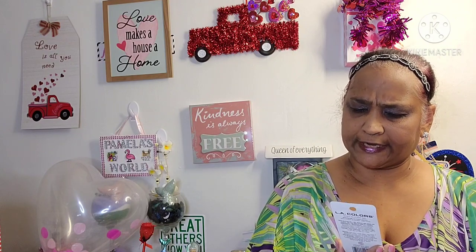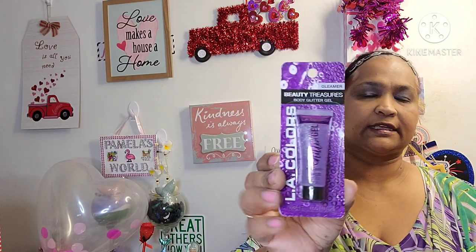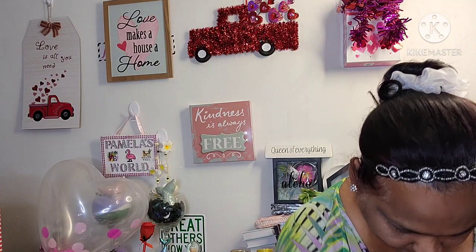Then the other thing I picked up is this. And this is LA Colors Beauty Treasure Body Glitter Gleamer. So this is what it looks like, body glitter. And this is the one you could use on your eye, on your face, wherever you want a little glitter. So I got that. And then let me show you guys what else I picked up.